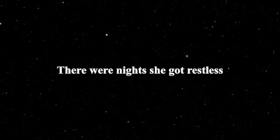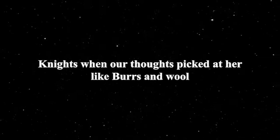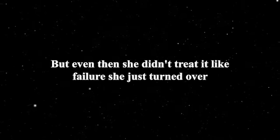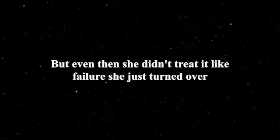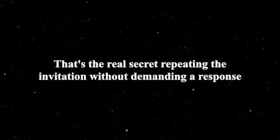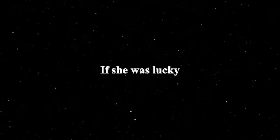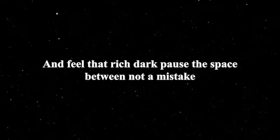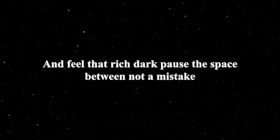And yes, there were nights she got restless. Nights when her thoughts picked at her like burrs in wool. But even then, she didn't treat it like failure. She just turned over, adjusted the blanket, and tried again. That's the real secret, repeating the invitation without demanding a response. If she was lucky, she'd wake in the middle of the night, what they called the first sleep, and feel that rich, dark pause, the space between. Not a mistake, not insomnia, just a natural break in the body's rhythm.